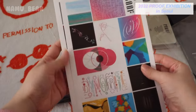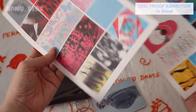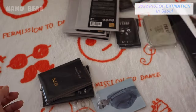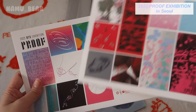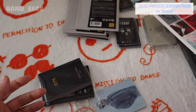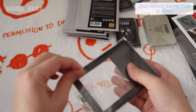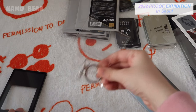It comes with thicker sheets, and these are like the album covers, just graphically designed. They also had these at the exhibition, by the way. You could turn the album squares and then you would see these, which is so cool. And then it comes with this acrylic photo card holder, and you can also put this chain so it dangles around.